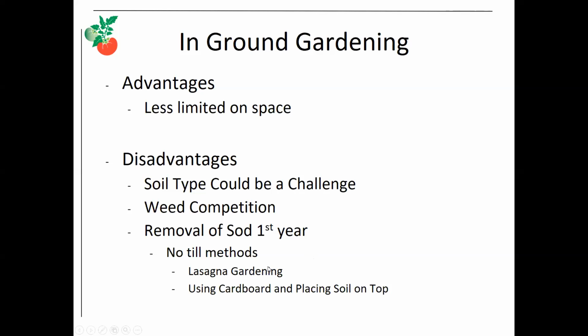You could just plant directly into that compost pile that you made. Again, it's like lasagna, just because you have different types of layers. You can Google that or use a search engine to look up lasagna gardening if you want to learn more about it. The other thing you can do for the first season is just to do cardboard or a couple layers of heavy newspaper, put that directly on top of your sod, and then place either topsoil or potting soil right on top of the cardboard and plant directly in there for the first season.